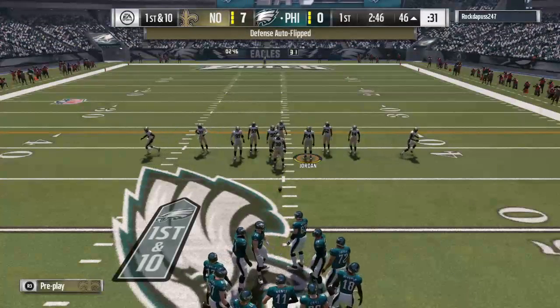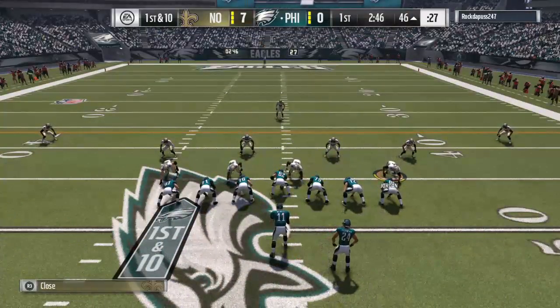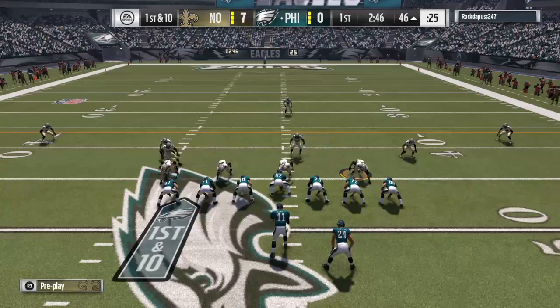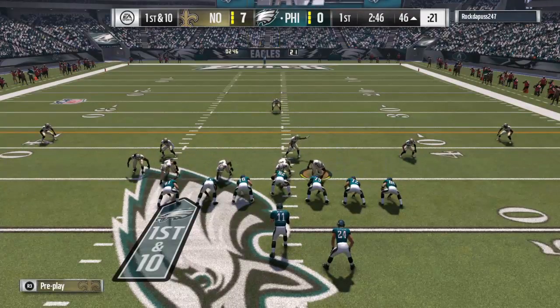Offense comes to the line now, 1st and 10. All right, here we go. Let's go. Green 39. Green 39.